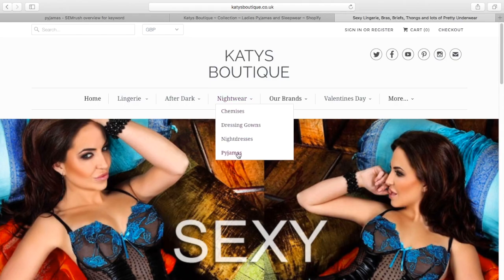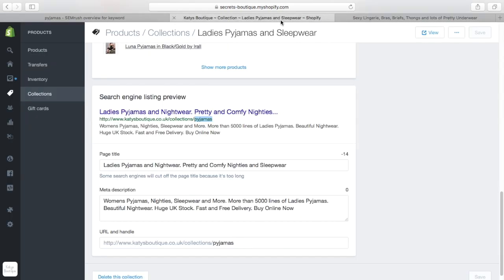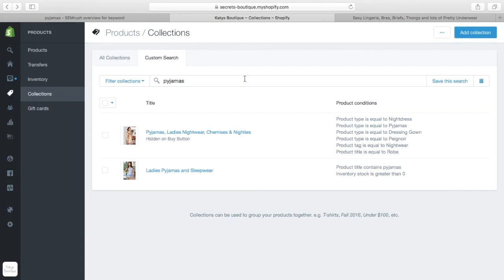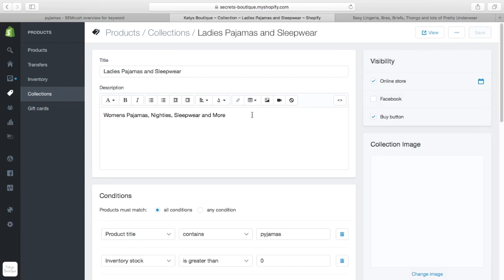You're not going to have a menu for pajamas and another one for pajamas. You're just going to have pajamas. So pajamas does not appear anywhere. But what will happen is Google will find it and it will index it. And when Google finds it and indexes it and people search for pajamas, what Google will do is it will display the link to this collection.